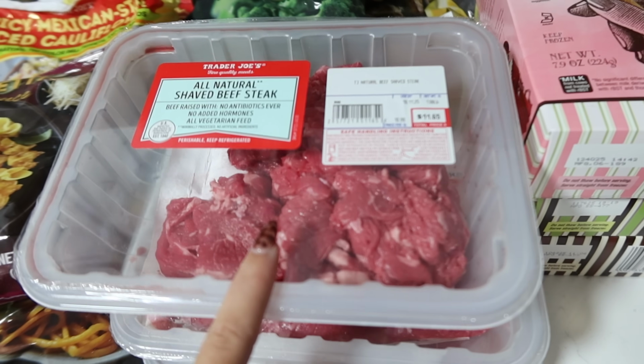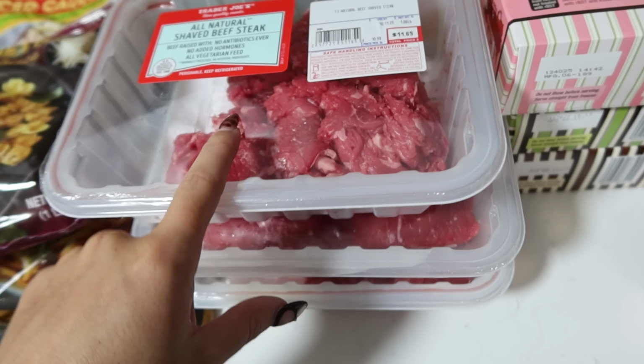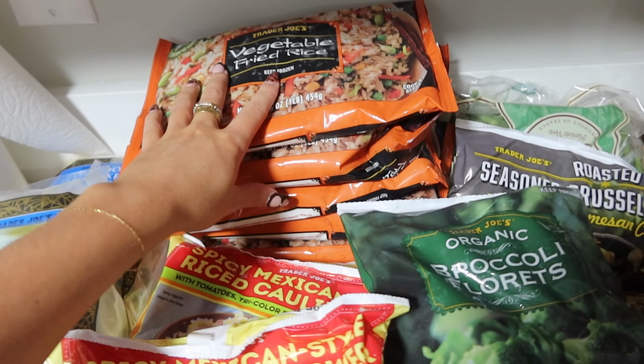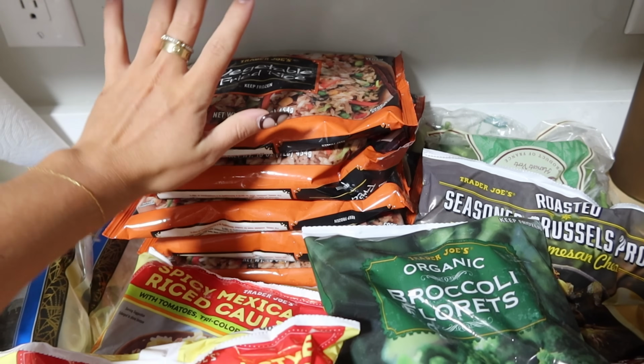Got some meat. Normally we get more of this, but we did just go to Costco not that long ago, so we have a lot stocked up. So I just got some shaved beef steak and some flank steak. Some frozen veggies. I did get five vegetable fried rices. I'm actually gonna make one of these tonight for the hibachi chicken I'm making. And then we got lots to have in stock.